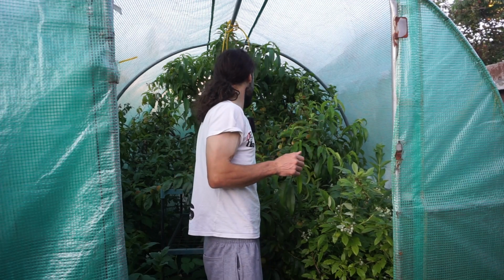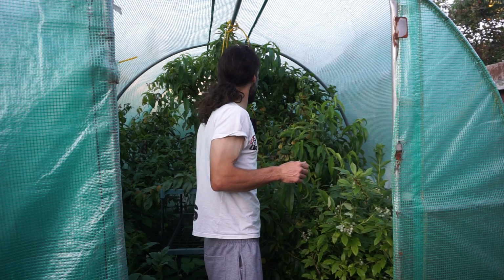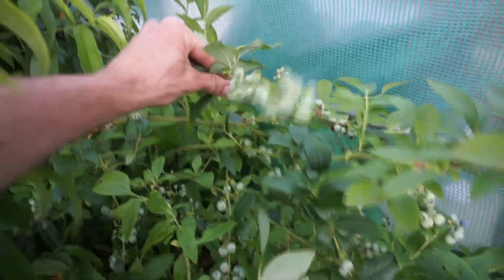If I remember correctly, the majority of blueberries are partially self-fertile, meaning they can produce fruit from their own pollen. But if you can have more than one variety, it's said that can help with pollination and potentially get a better crop. So that's something we could look into. But yeah, Dixie Red, she truly is loaded with fruit, as she is every year. Have some close-ups. So yeah, look at these blueberries, look.